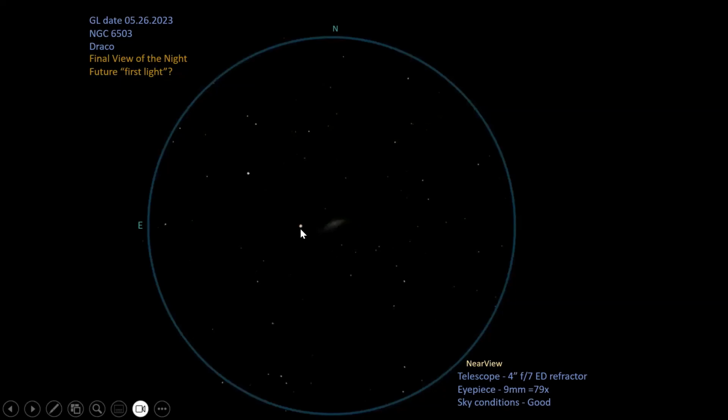This field star right here has a slight goldish tint to it, which could be seen in larger telescopes, where that color stands out much better. The galaxy is a nice elongated disk with a brighter inner region and a very faint stellar nucleus that was seen in the 4-inch refractor. It was actually a really good view in this telescope.